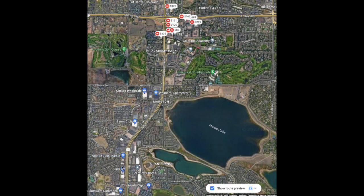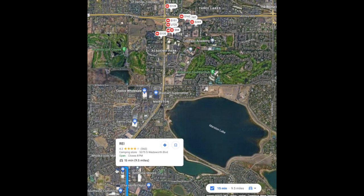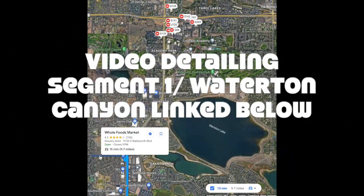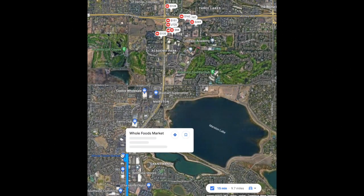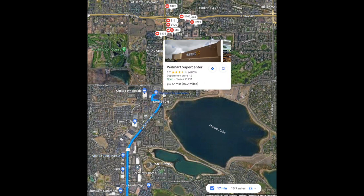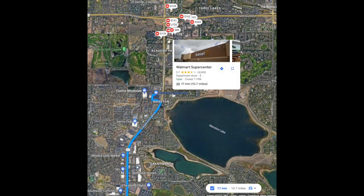So if we take a look at this map, you can see REI here down towards the bottom left-hand side. And if we go just north a bit, you'll see some hotels. And these hotels are 1.5 to 2 miles north of the REI. So let's take a look at these hotels. As you can see, I entered a date into Google of June 5th just to get an idea of how much lodging is a night for these hotels.